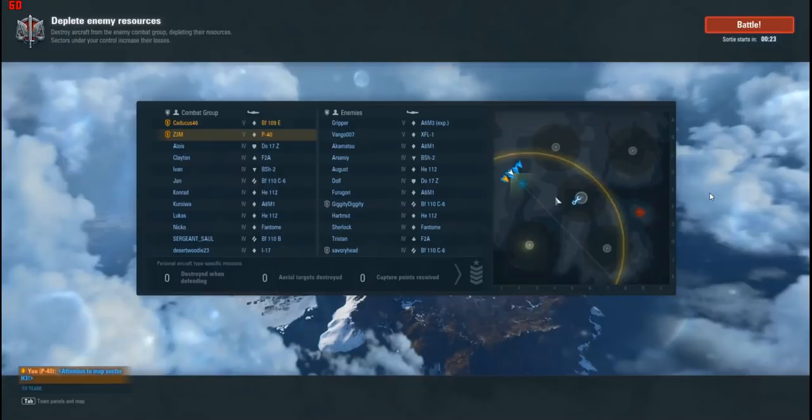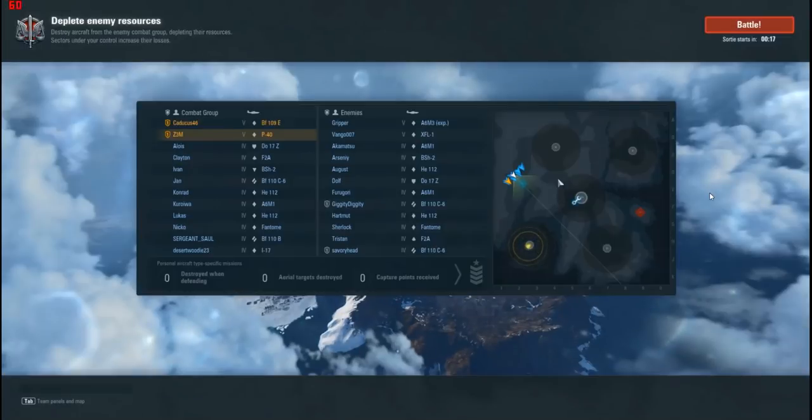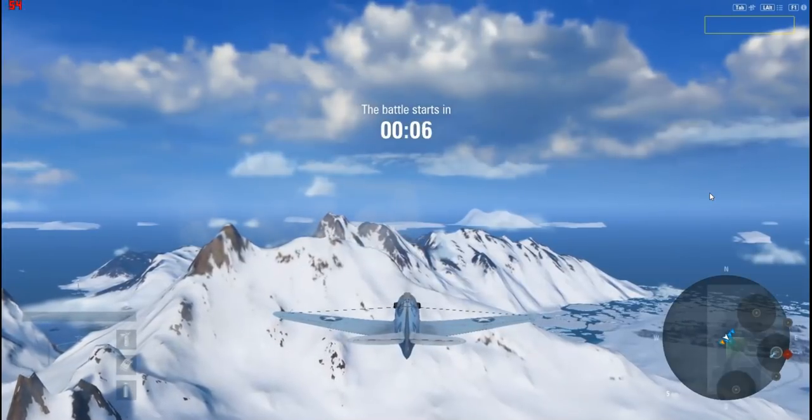Alright guys, back with the second game in the P-40. I'm playing with CAD in the BF-109. Both energy fighters, and yeah, we are up against a flight of heavies and a couple turn and burn aircraft.